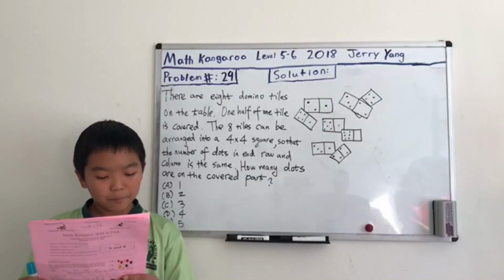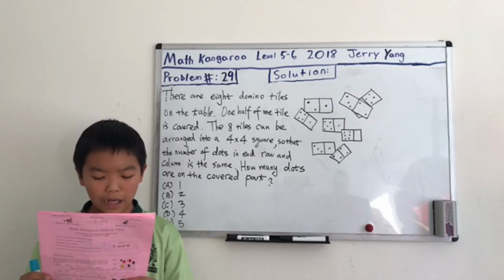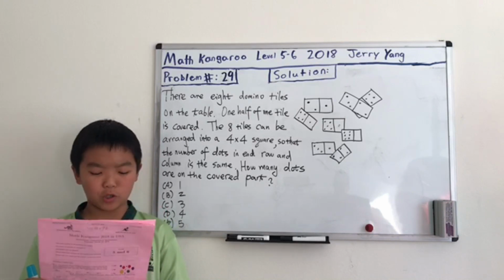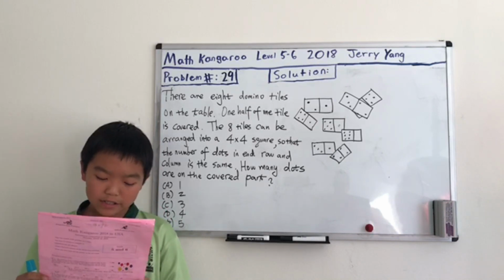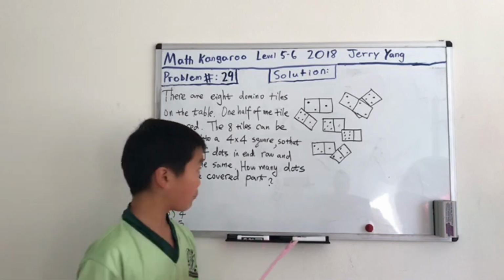Problem 29. There are 8 domino tiles on the table. 1/2 of one tile is covered. The 8 tiles can be arranged into a 4 by 4 square so that the number of dots in each row and column is the same. How many dots are in the covered part?